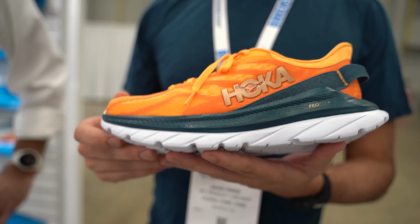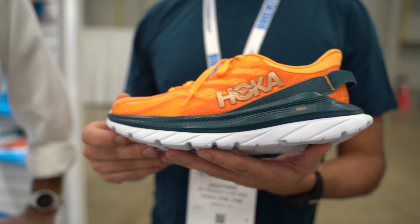So this was a shoe, the Mach 4 came out this past year, and we really liked it. It was one of the best shoes that we got for 2021. And I know that this shoe is going to automatically have a fan base just coming out the door. But is this going to be something that's going to be sticking around, or are we going to see Mach 5 coming shortly after?